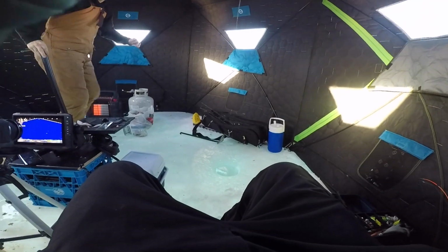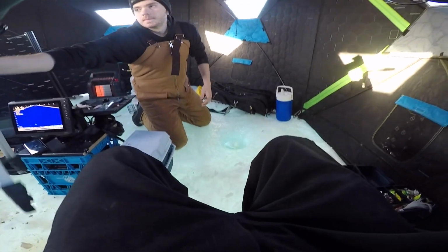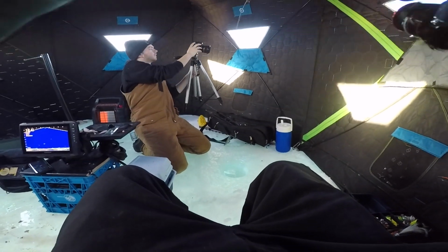Big? He hammered it. I don't know. He was big on the live scope. Might be a burbot. Yeah, burbot. Yeah. It's still big, though. Oh my. I think that camera is pretty much dead.